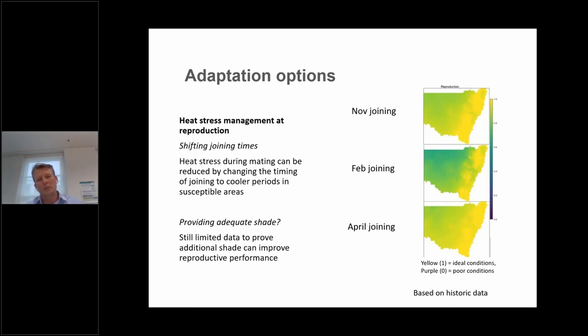Some of the adaptation options for heat stress, I won't go into this in detail, but it just shows that here the heat stress is shown on these maps based on historic data. If we're joining in February for sheep in this example, there's a much greater chance of stress. But simply by moving those joinings to November and April, we can overcome some of those. But we might have some other issues around the feed availability that we have to manage if we do that. Providing shade might also be another example. There's still not a lot of good evidence for that.